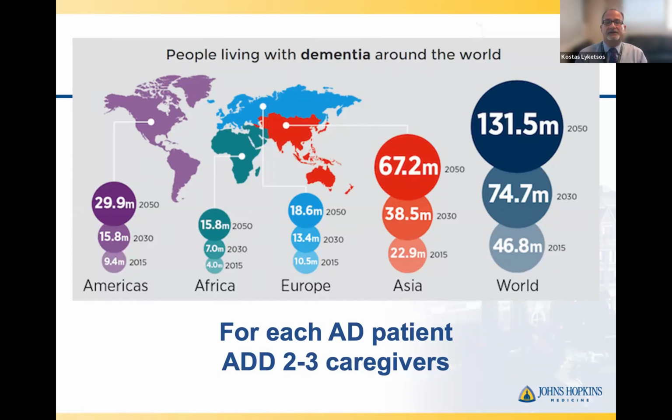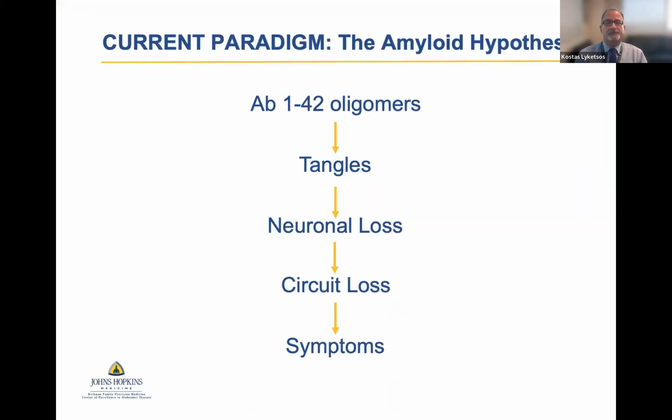And obviously there's a huge effort to try and delay it or prevent its onset. I will quickly now switch gears to talk about how we have been approaching Alzheimer's disease, which is the major cause of dementia, and we've been approaching it using the amyloid hypothesis.